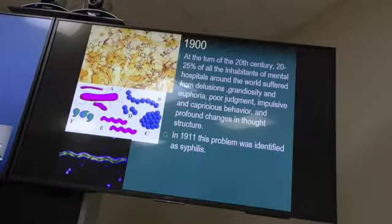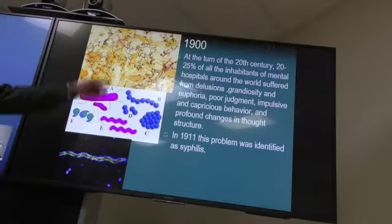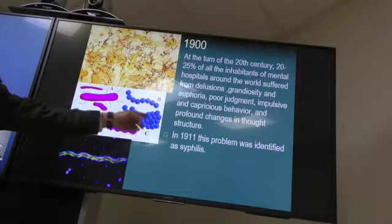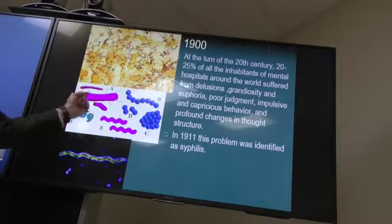Once upon a time, we didn't know what caused insanity, but we had a lot of people stuck in mental hospitals. In 1911, they discovered syphilis. What in the world is syphilis? Well, syphilis is this thing. It's a spirochete. Most bacteria look like little basketballs, or they look like little hot dogs.